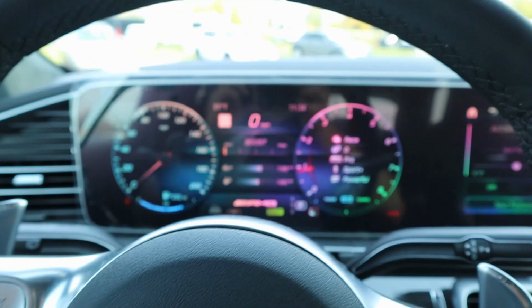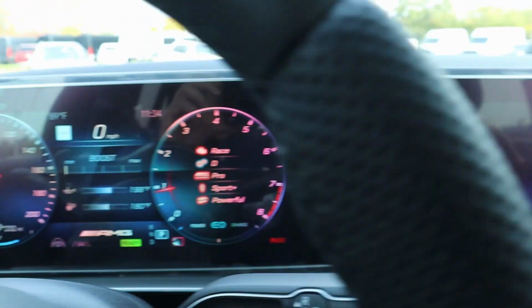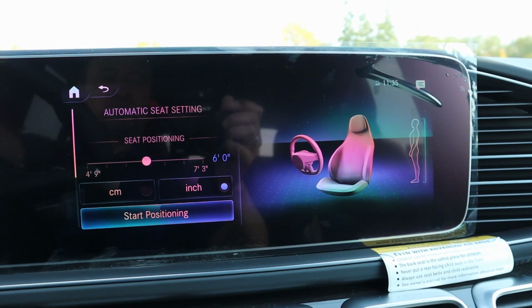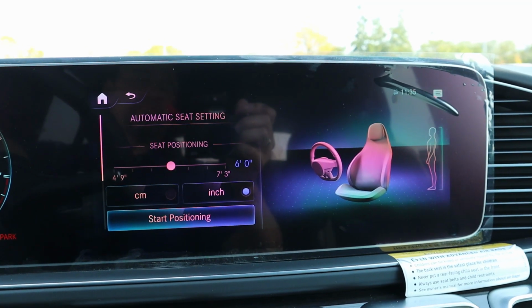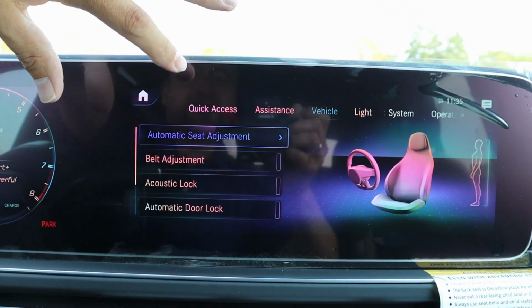Okay, so it did that for me. Honestly, I guess it depends on how you drive. This is a little bit too close for me, but I guess it will give you better control of the steering, as well as better control of the acceleration and braking. So that's an interesting feature.